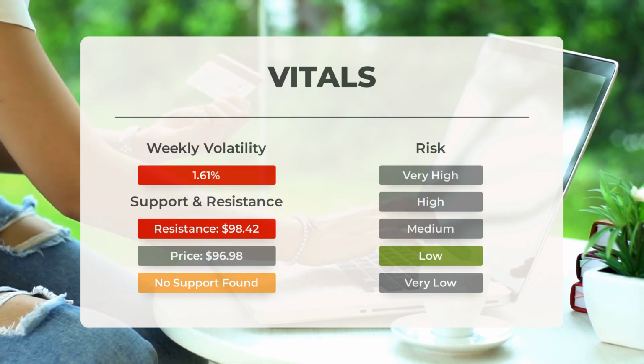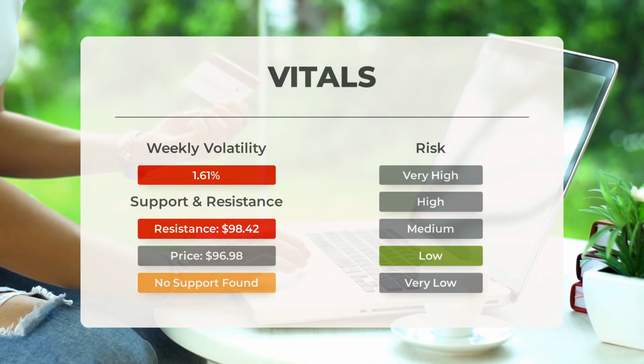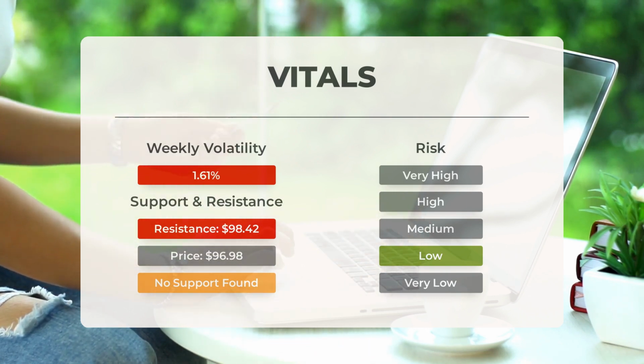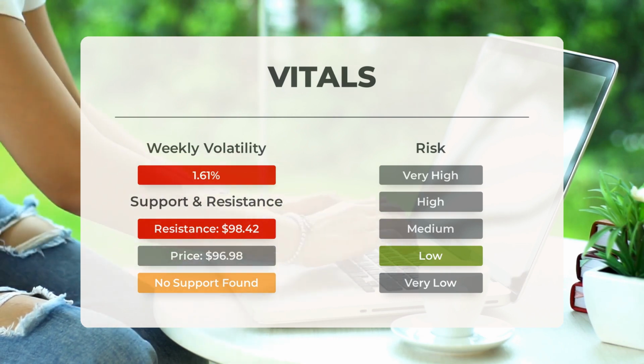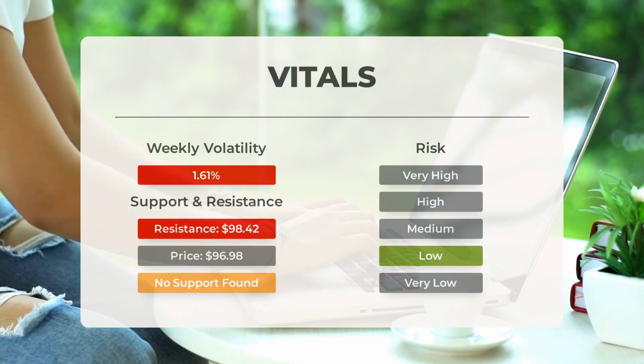in this stock. Looking at recent data, the stock had a $1.37 difference between its highest and lowest points in the last day, representing a 1.42% fluctuation. Over the past week, the stock has shown a daily average volatility of 1.61%.